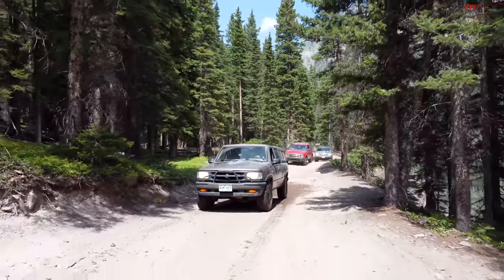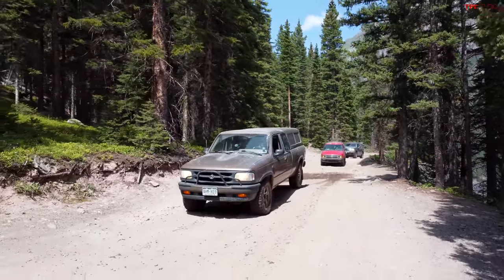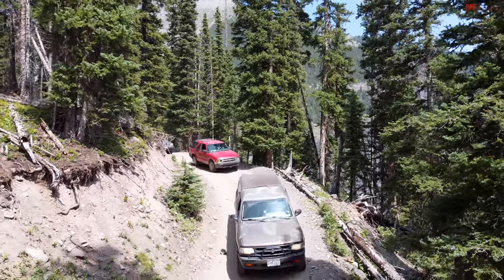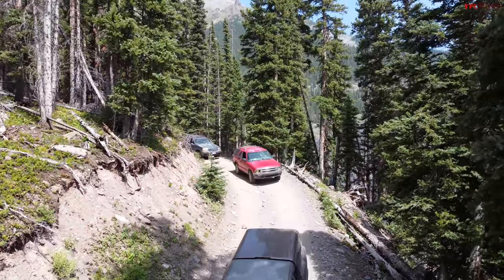Hey, what's going on there? The birds, the bees, the beautiful aroma of a distinct Mazda with a hole in its fuel tank, it smells like... Hey guys, this Mazda truck is one with nature, like I said. So far, it's twisting okay, not maybe the best suspension travel, but I'm still moving.